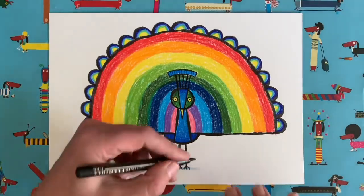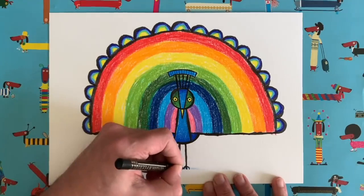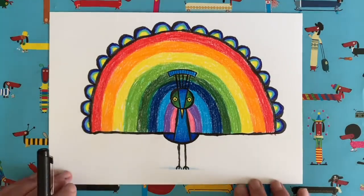Can you see that? I'm just going to go over the top of those feet with my black pen so that they stand out a bit more. But can you see how that works? It really looks quite effective, doesn't it? I think it's a really nice effect.